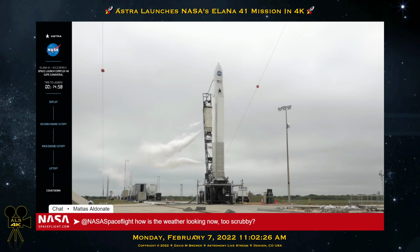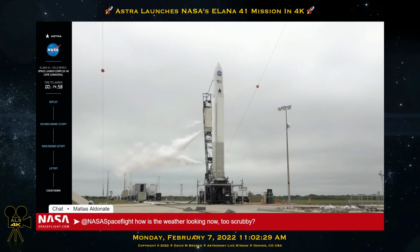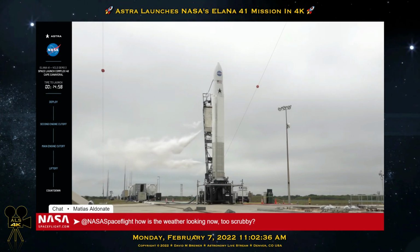Absolutely. I know they were looking at those wind limits to make sure that they are going to remain green and stay where they need to be, so we're going to keep an update on that and make sure that they're all ready to go to release this hold. And again, stay tuned for updates on that.